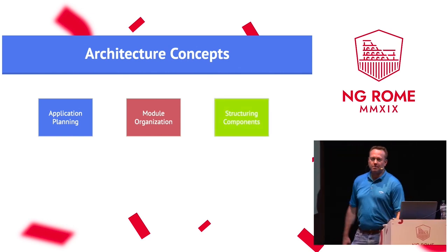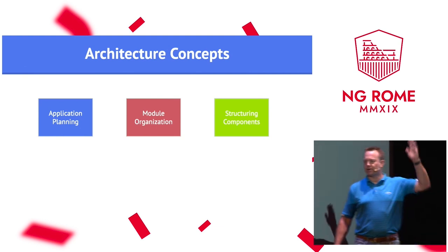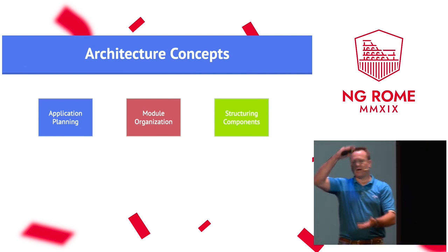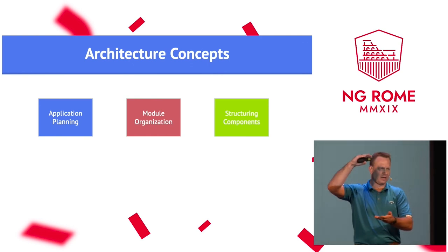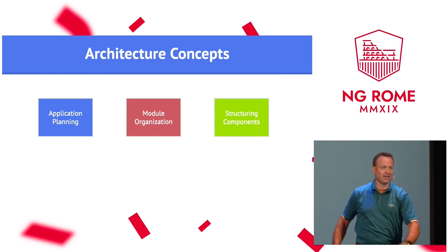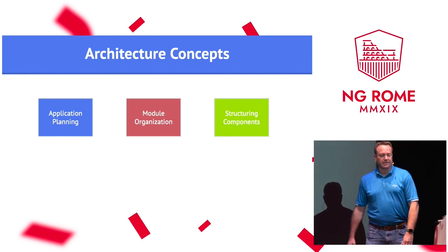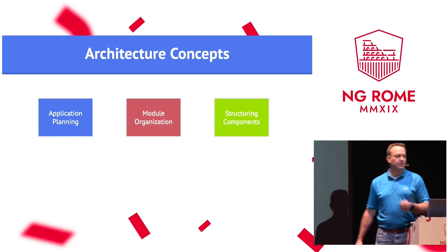How do we structure our components? Quick show of hands, how many have a pretty deep hierarchy of parent and child components? Anybody have this going on right now? To be honest, I can't really see you anyway because of the light, but hey, I'll assume somebody raised your hand. Well, there's some challenges that come up there. So we're going to talk about a pattern you can do there.